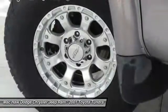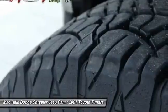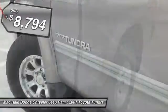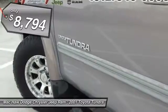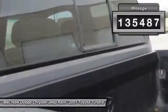With a towing capacity of up to 10,000 plus pounds and a payload capacity of over 2,000 pounds, the Tundra is the perfect mix of power and efficiency and is priced below $10,000. This vehicle has less than 140,000 miles.